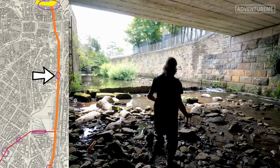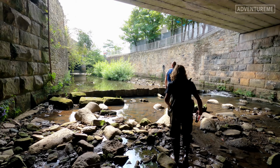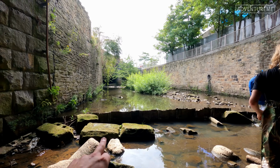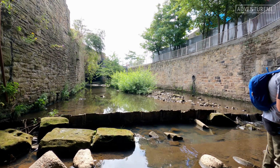Here we are back at the weir. And then we're gonna head back underneath Sheffield City Station. Just there. Definitely sewage overflow up there.